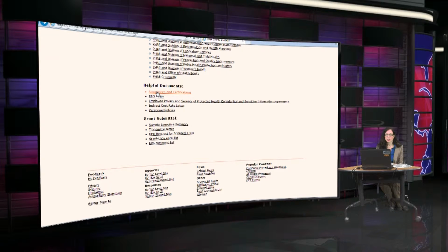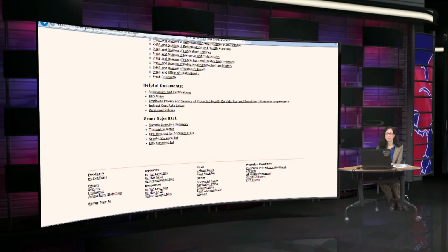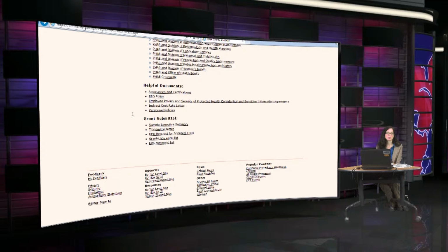The next thing I'm going to talk about is the EEO policy and the employee privacy policy. So you may be asked about EEO policies, or if you have any secure information or HIPAA, and so we've included the links here just for your reference. This is our privacy agreement. Again, just so you don't have to go hunting these documents.